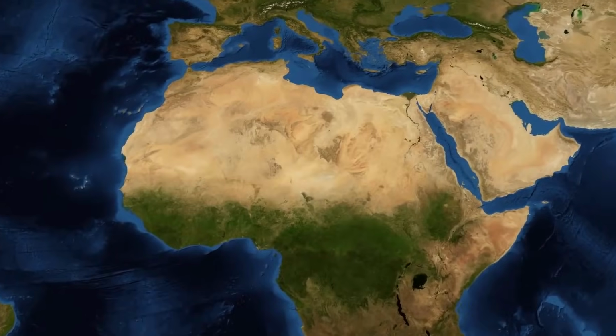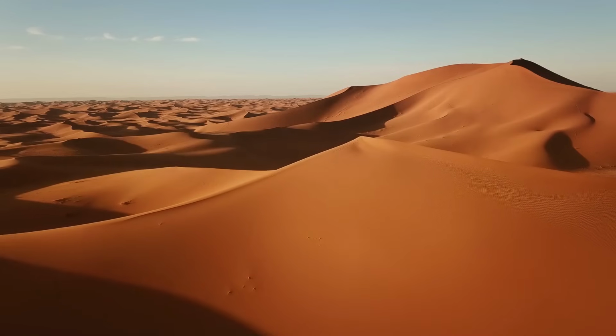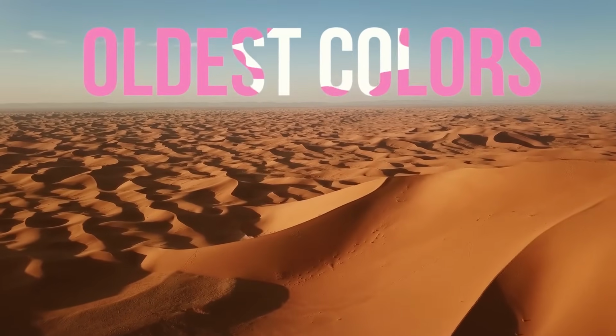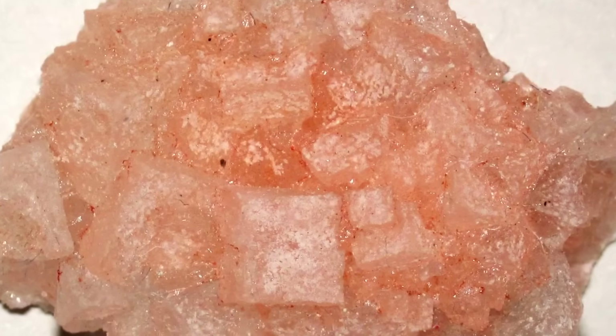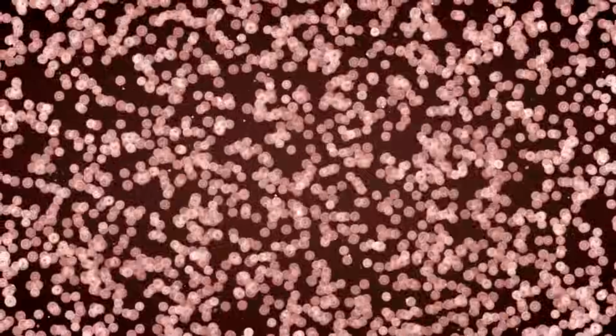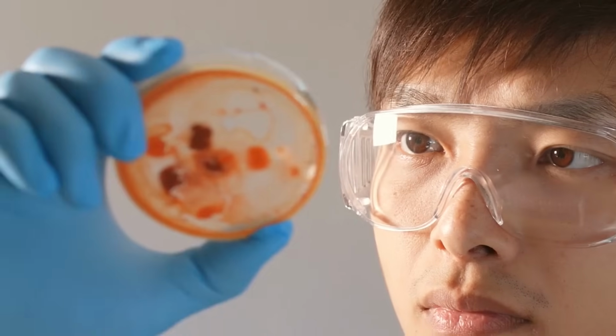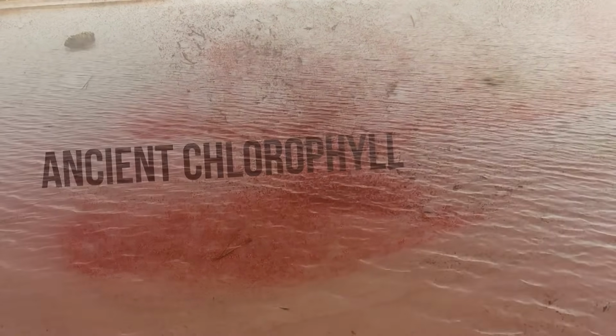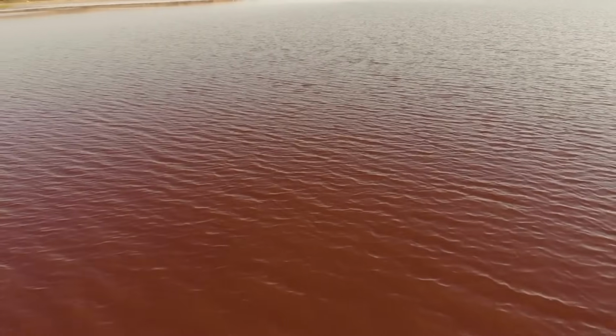Another cool discovery made in the Sahara is quite unexpected. A few years ago, scientists found what they think are the world's oldest colors, and they're bright pink. These pigments were uncovered from rocks that are around 1.1 billion years old in the Sahara Desert. The colors came from microscopic organisms, as animals didn't exist back then. The discovery was made by a PhD student who crushed the ancient rocks and analyzed the pigments. These pink pigments are actually ancient chlorophyll from photosynthetic organisms that lived in an ocean that's long gone.